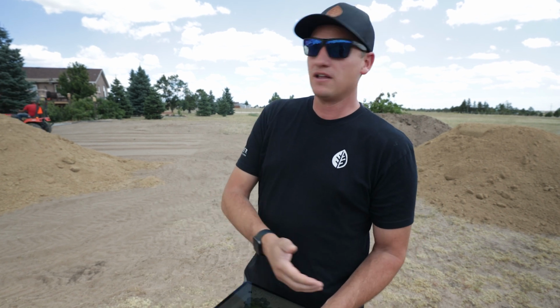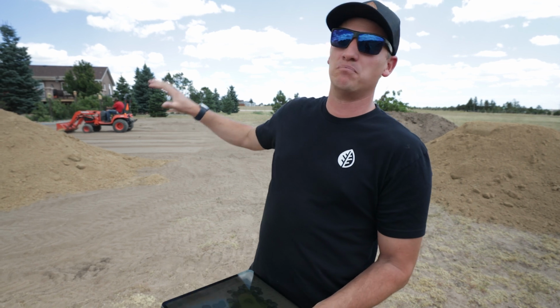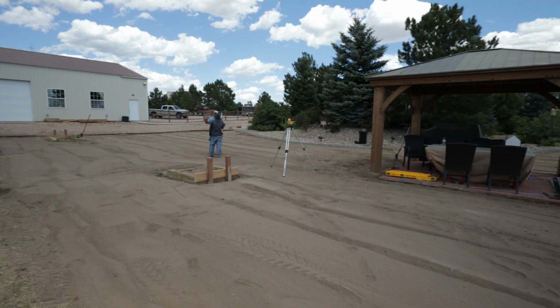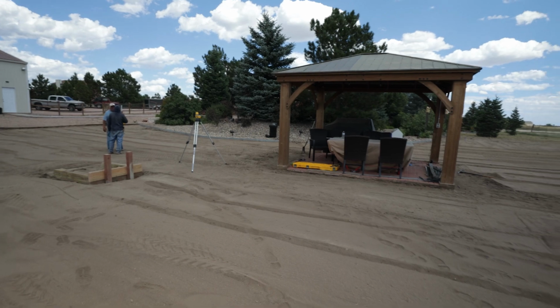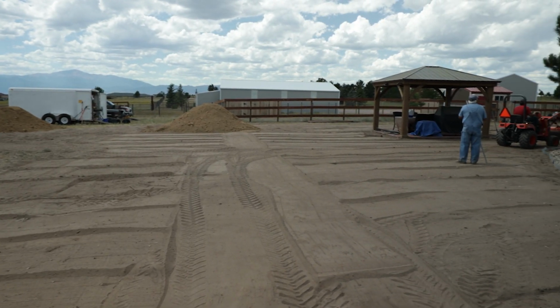They thought it was time to bring us back out, and we're gonna turn this into the backyard party paradise. We're gonna have horseshoes, cornhole, and it is massive. Our biggest to date putting green going all the way around. There's gonna be 6 holes.